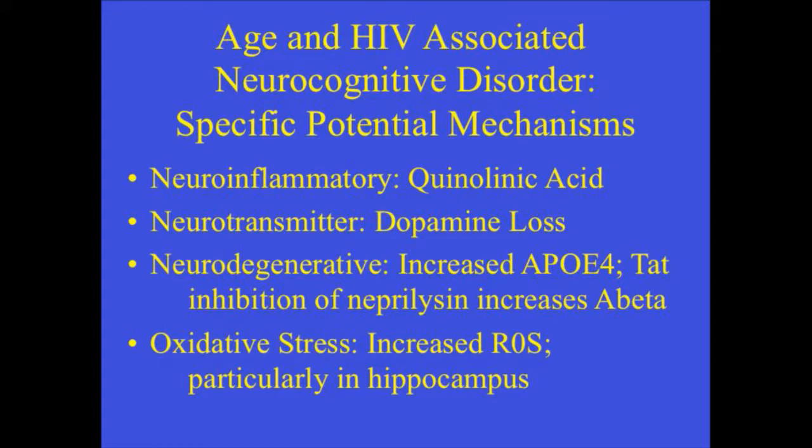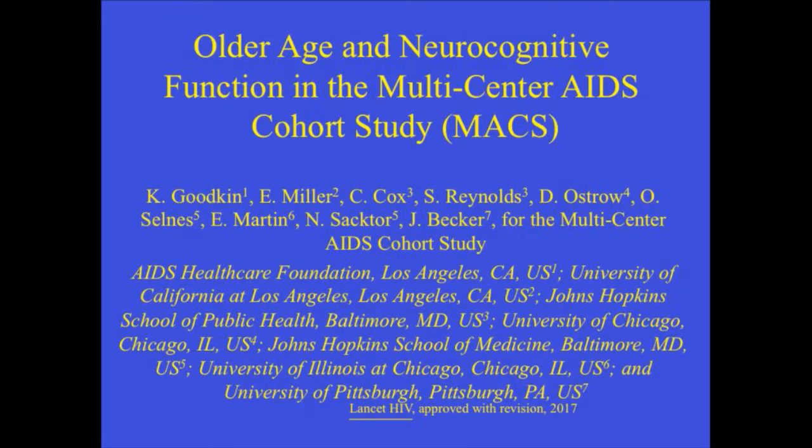And oxidative stress is another area of convergence between aging and HIV, reactive oxygen species, with focus there especially in hippocampus. Well, coming close to the end here, I want to share with you a study that is currently approved pending revision in Lancet HIV that I've conducted using the MACS cohort that started in the mid-'80s with a group of colleagues from places around the country, Eric Miller at UCLA, a neuropsychologist, David Ostrow, a neuropsychiatrist, Eileen Martin in Chicago, neuropsychologist, Ned Sacktor of Hopkins, I've already mentioned to you, Jim Becker, Ned's a neurologist, Jim Becker's a neuropsychologist in Pittsburgh.